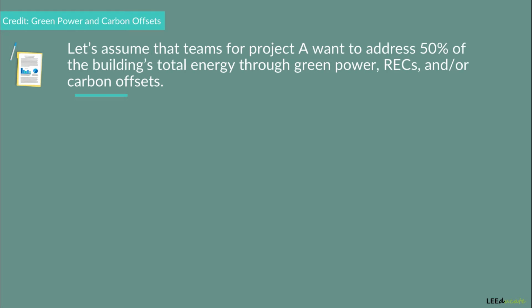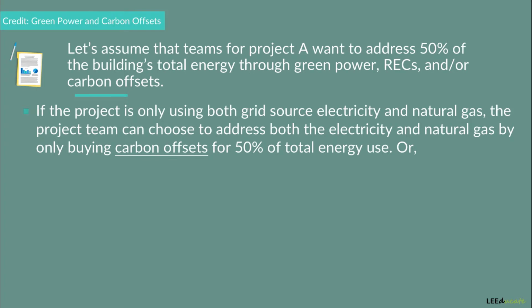To illustrate, let's assume that teams for Project A want to address 50% of the building's total energy through green power, RECs, and/or carbon offsets. In this scenario, if the project is only using both grid source electricity and natural gas, the project team can choose to address both the electricity and natural gas by only buying carbon offsets for 50% of total energy use.